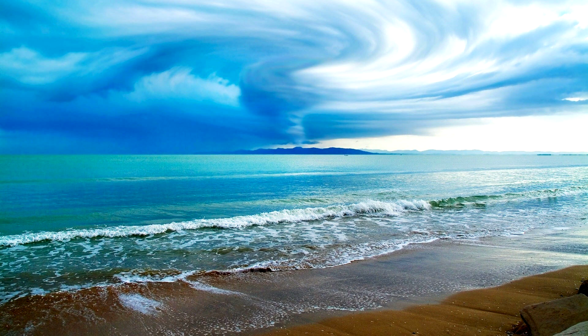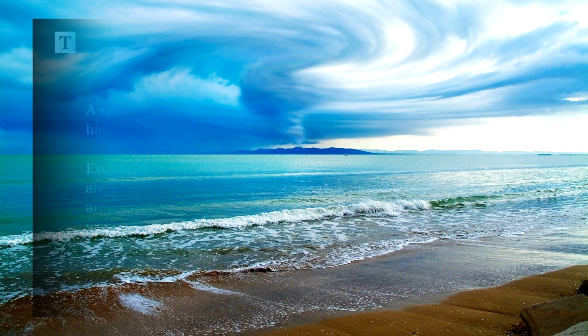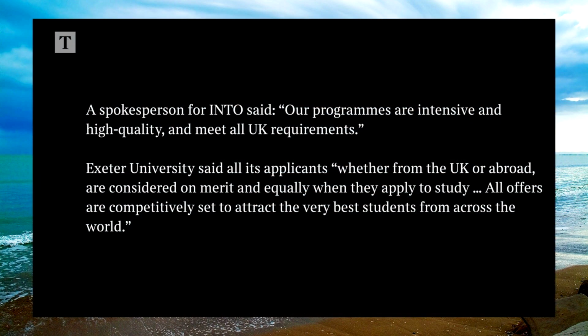Anyway, the Times then reached out to these universities to get some comments on it, and here's what some of them had to say. A spokesperson for Into said, "Our programs are intensive and high quality and meet all the UK requirements." Exeter University said, "All its applicants, whether from the UK or abroad, are considered on merit and equally when they apply to study. All offers are competitively set to attract the very best students from across the world." Just total nonsense. I don't know why they'd even try and lie like that. They've been caught red-handed, lowering the bar to effectively the bottom of the Mariana Trench when it comes to foreign student applicants who get through the back door.